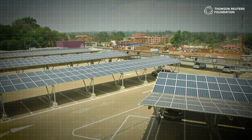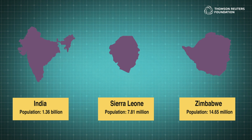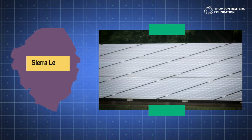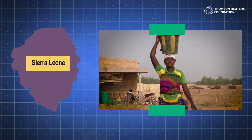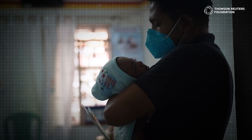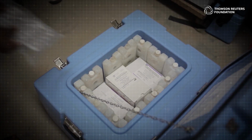A growing number of health facilities in India, Sierra Leone, and Zimbabwe are getting clean energy from off-grid solar energy. In Sierra Leone, the UN has worked with the private sector to install solar mini-grids that can power clinics, homes, and businesses in local communities. If they are run in a sustainable way, it can help meet a range of development goals, from health and education to food security. But solar power for vaccine cold storage is just one part of the puzzle.